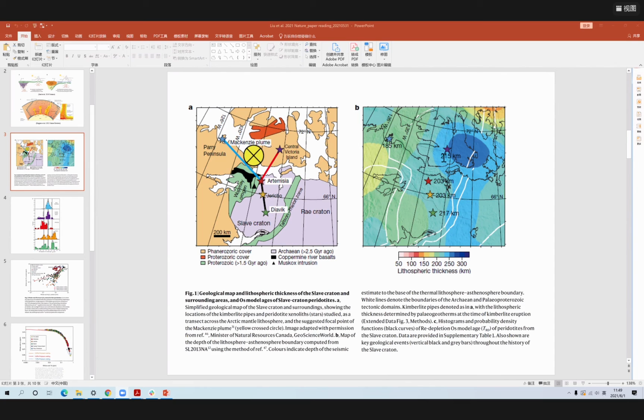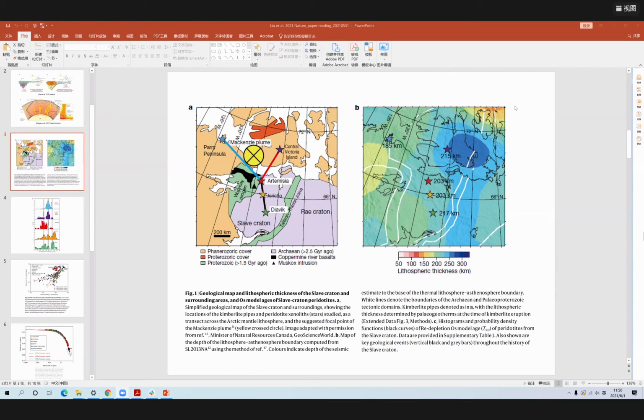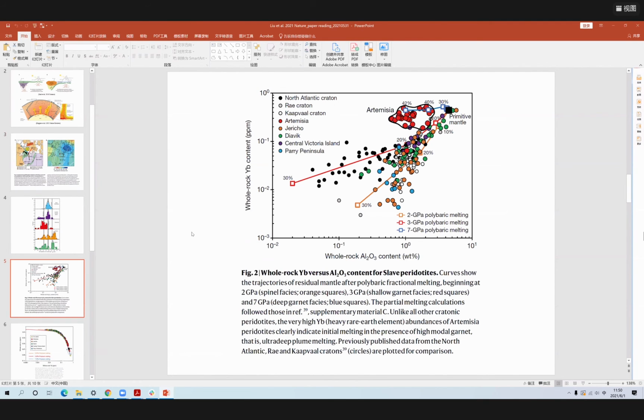Yeah, recrystallization at selected areas. In this paper, they say the recrystallization happens at selected areas, with the plume head, or where the plume hit the most. But the one thing that they exclude in this paper is that metasomatism doesn't affect it too much, because otherwise they could not explain this, right? The whole rock composition, Yb and Lu, ruthenium, iridium contents. So they could not explain that.